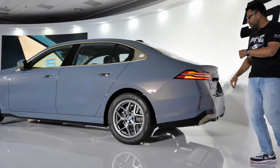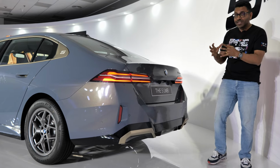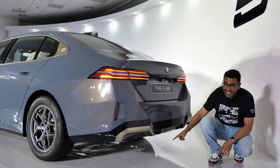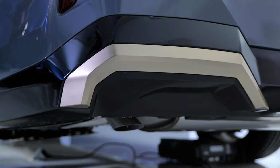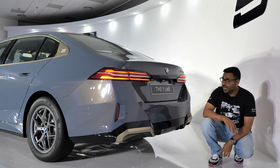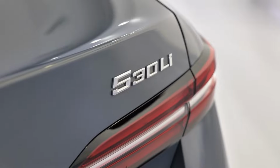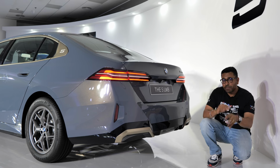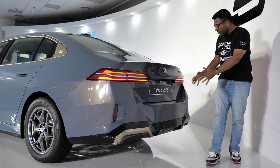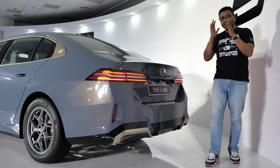Let's check out the rear. Now, the rear is actually cleaned up, no overly done details, but this is a BMW. This is a 5 Series and you can't see any exhaust tips sticking out. This is an ICE. This is not the EV, though an EV will come. This is the 530 Li. 530 Li means this is the 4-cylinder turbocharged engine. We don't know what the power and torque is because that's all kept under wraps. But overall, this does look nice. I'm sure there'll be a diesel, but again, they're not telling us.